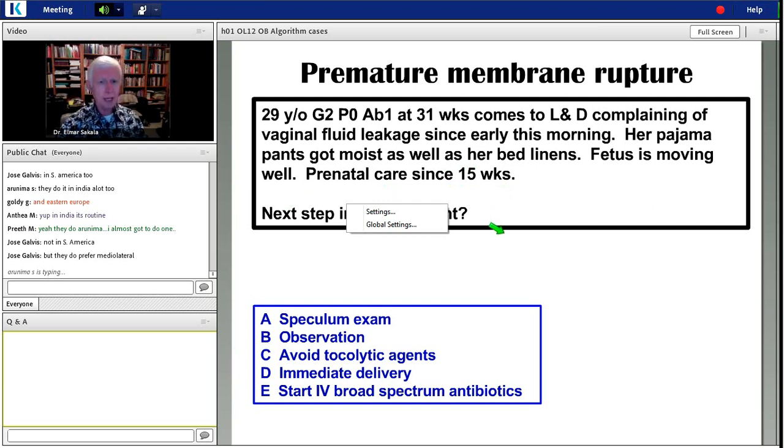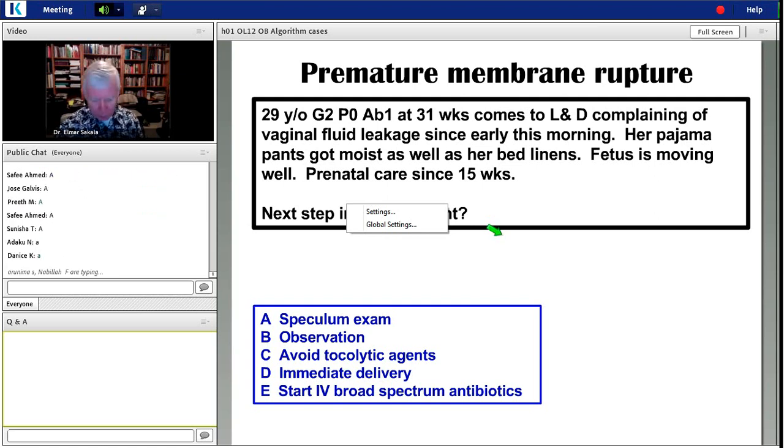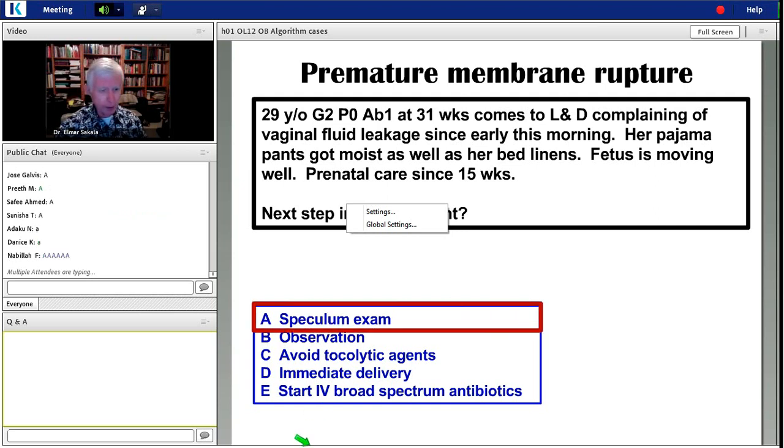What are you thinking could happen? You're concerned about premature rupture of membranes, right? What are the three criteria? It's going to be done by speculum exam. Pooling positive, nitrazine positive, fern positive. Let's start out by doing a speculum exam for sure. You will not have a positive speculum exam with urinary incontinence.